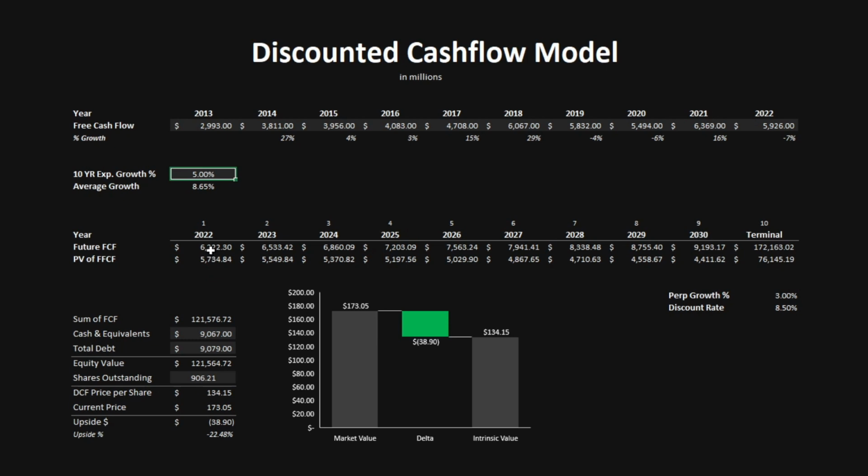With this percentage, we can determine the future free cash flow for Texas Instruments and determine the terminal year of valuation using a perpetual growth rate of 3% and a discount rate of 8.5%, leaving us with a sum of free cash flow of $121.5 billion. And to get our equity value, we have to add the cash and equivalents and subtract the debt. But since they are very close, we get the same equity value, sitting at once again $121.5 billion.